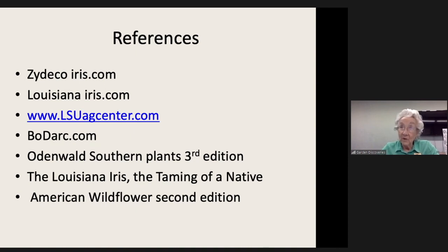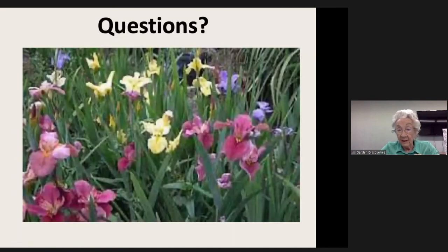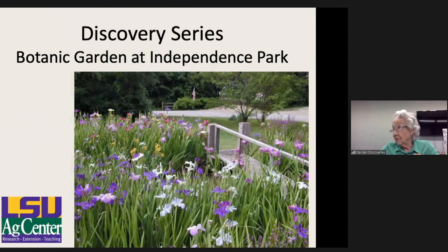The second edition has more pictures than the first, so you can see pictures of the different cultivars. Zydeco's has several other ones that do too. Bodark doesn't have as much. She's up near the Houma area. If you have any questions, we can take them now.